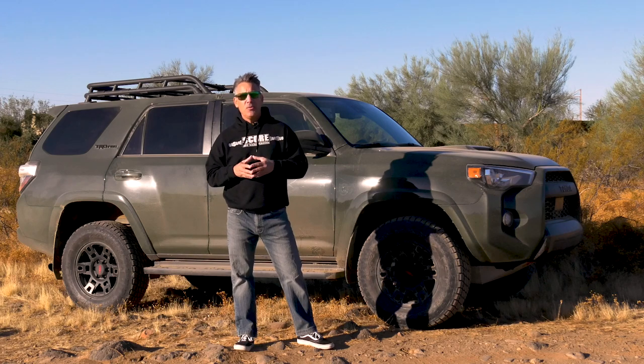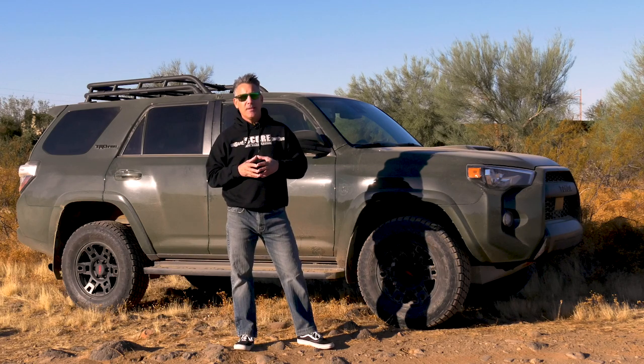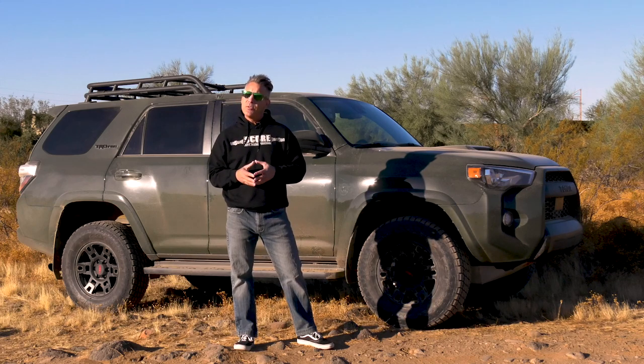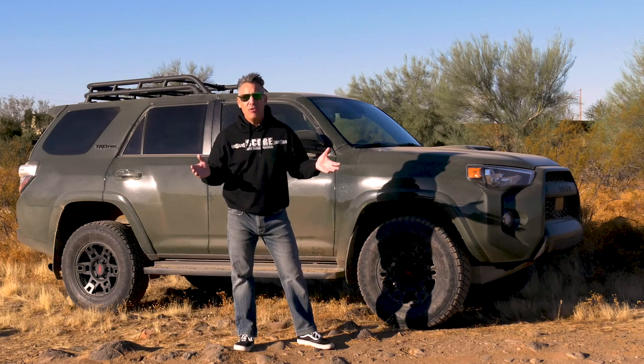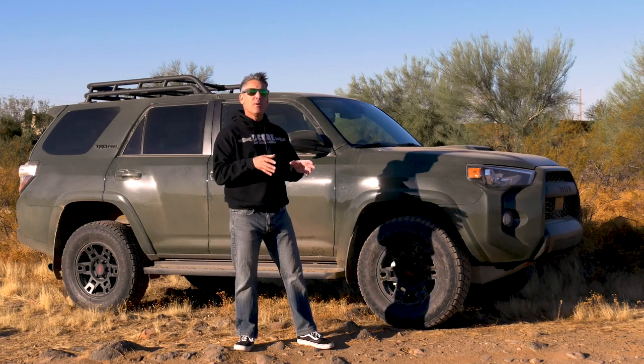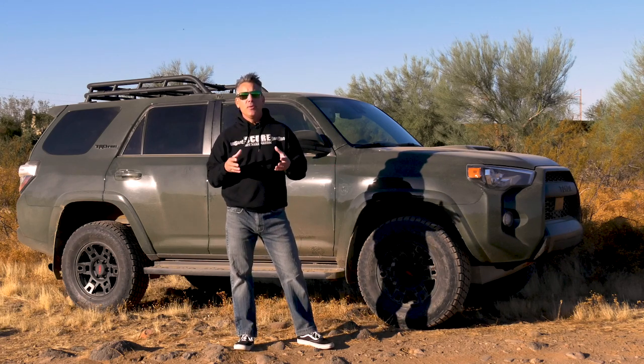I wanted to see if this vehicle was up to par to do the same thing. So I'm hitting a lot of the race course stuff and I'm like, oh, this thing's doing pretty well. It doesn't have a lot of travel, but the TRD guys did a pretty damn good job of using what they had to really make it work.